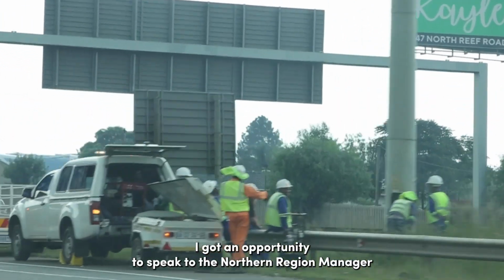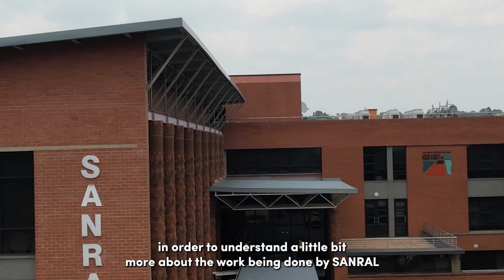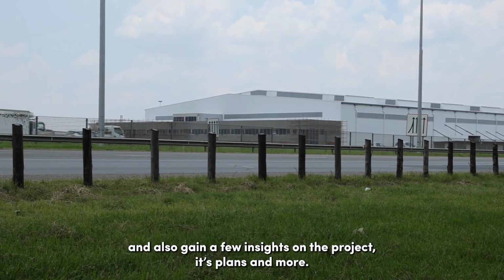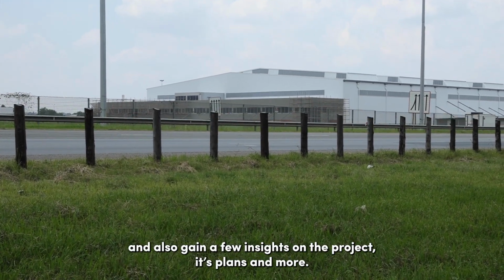With this R21 project set to begin this year in 2024, I got an opportunity to speak to the Northern Region Manager in order to understand a little bit more about the work being done by SANRAL to improve the lives of the people who use this road, and also gain a few insights on the project, its plans, and more.